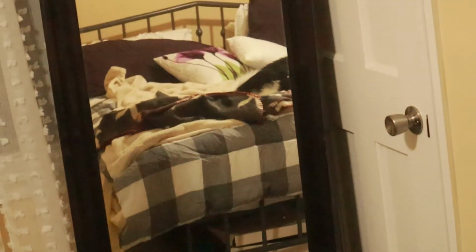And then the picture, I took the other two pictures down. I moved the mirror. I'm going to turn around here in a second and I'll show you. I moved the mirror over there. Now, will it stay there? I don't know. I'm trying it out.